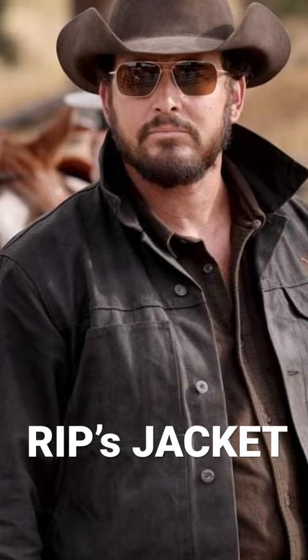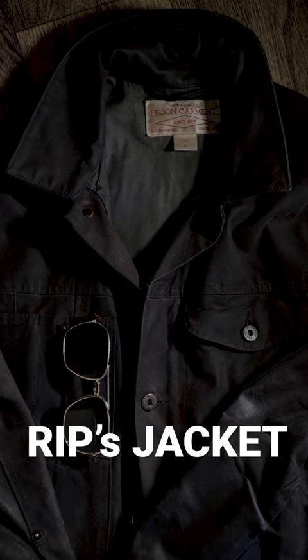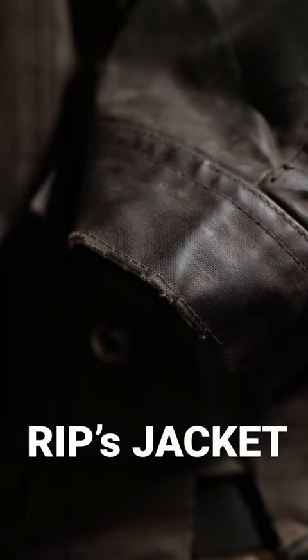Tin cloth is an old school wax cotton material that's known for its toughness and water repellency. I've had mine since 2014 and I put a lot of miles on it, and it is absolutely my favorite coat on earth. It bugs the hell out of me when I see people calling it the wrong thing online all the time.